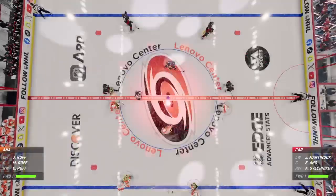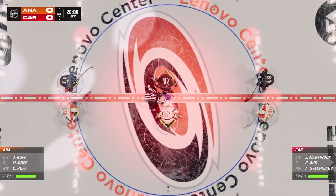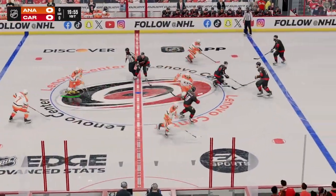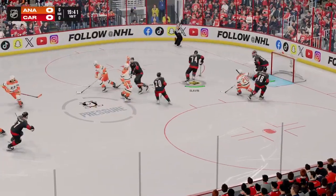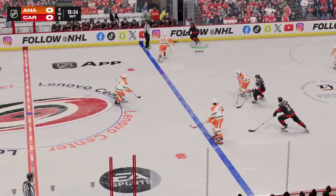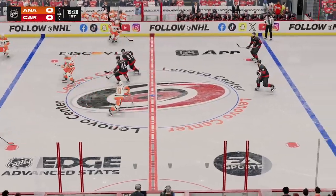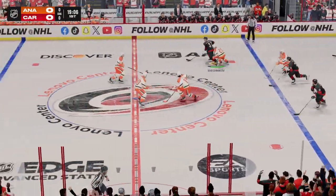Enough talk, enough hype. Let's do this. Your first period is set to go. The Ducks get off to a good start as they win the opening faceoff. And down he goes as the puck goes free. Forces the turnover. Moves it quickly over to Enroth. Takes a bump but hangs on to the puck.